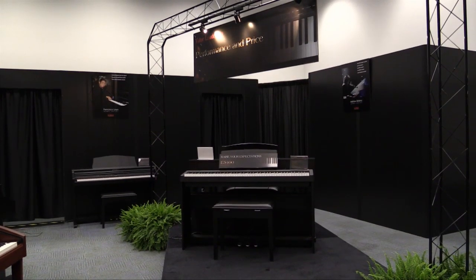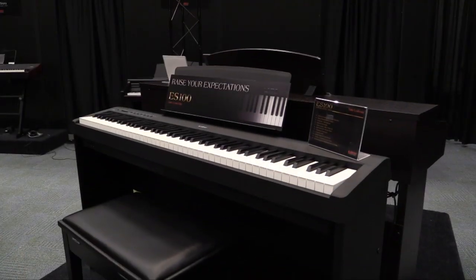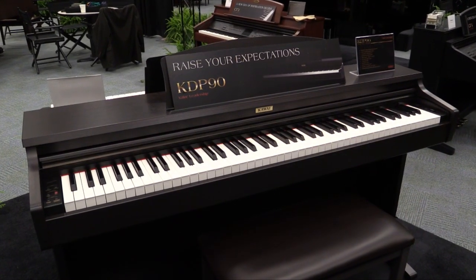The third stage celebrated our leadership in value with the new ES100 and KDP90 entry-level digitals.